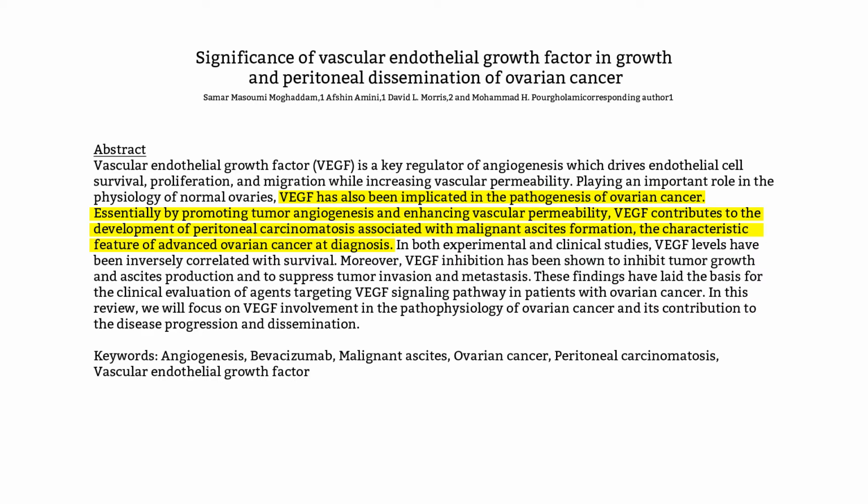Going on to the next category, which is cancer antigens involved in facilitating angiogenesis. We look at the medical article, Significance of Vascular Endothelial Growth Factor in Growth and Peritoneal Dissemination of Ovarian Cancer. VEGF has also been implicated in the pathogenesis of ovarian cancer, essentially by promoting tumor angiogenesis and enhancing vascular permeability. VEGF contributes to the development of peritoneal carcinomatosis associated with malignant ascites formation, the characteristic feature of advanced ovarian cancer at diagnosis.